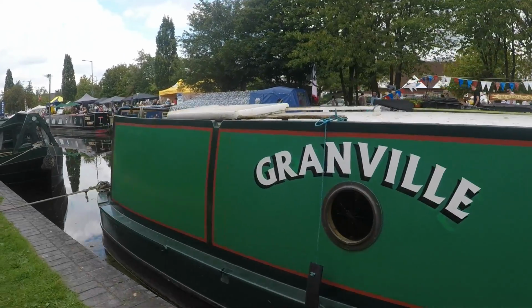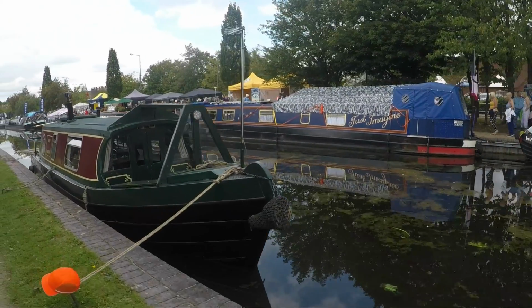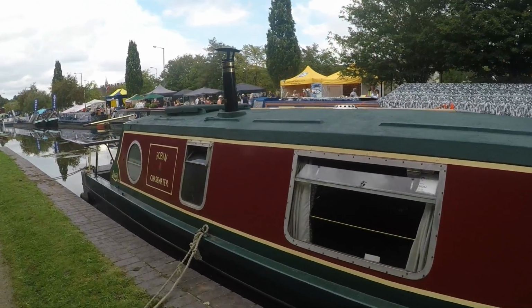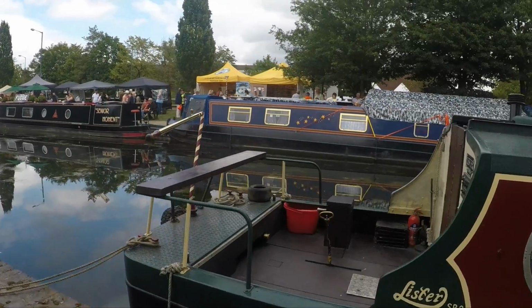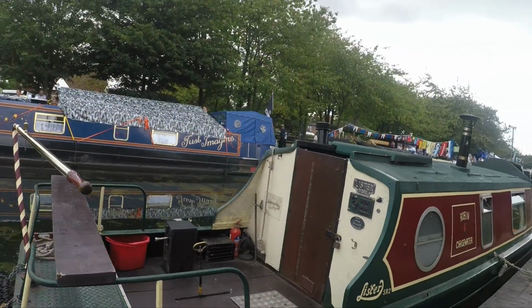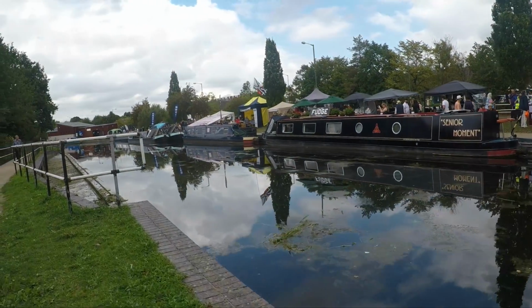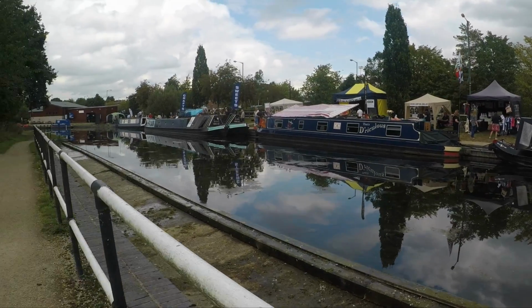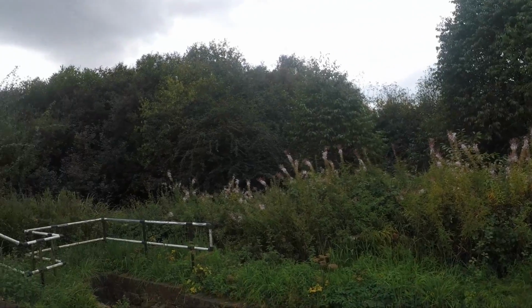So you can see on the far side plenty of stores about, and that boat there, just imagine, it's got a big canopy that goes right over onto the towpath. We'll have a look down there in a moment. And just coming up to the overflow now, goes under that walkway, and all the surplus water runs off back down there to a brook.